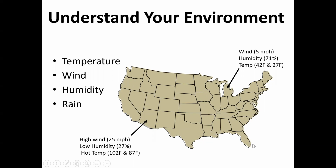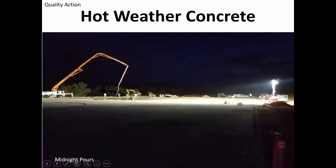Some places down here, as you get to the coast, they don't really have a winter. It doesn't ever snow very much. They don't have freeze-thaw durability issues, so a lot of times they won't even add air in their concrete. You get up here, sometimes their summers are very light, so they don't really deal a lot with hot, cold weather concrete. So in Oklahoma, we deal a lot with hot and cold weather, or a lot of hot weather, especially.